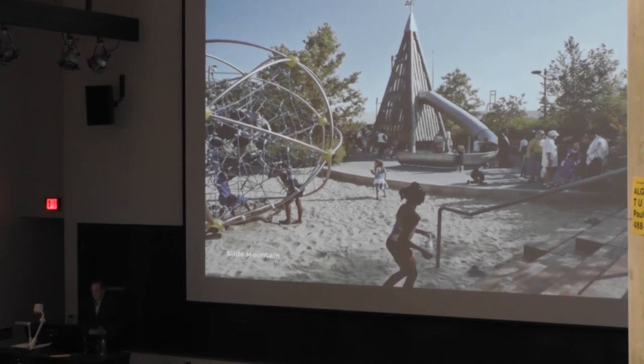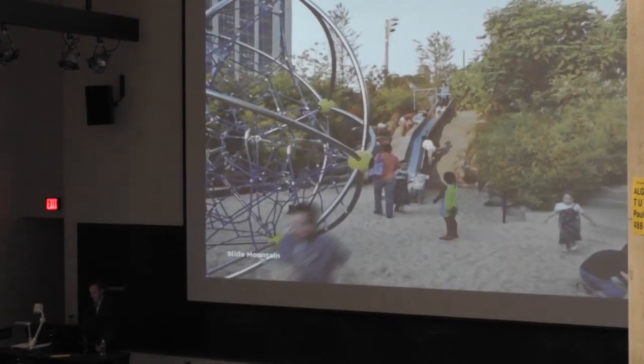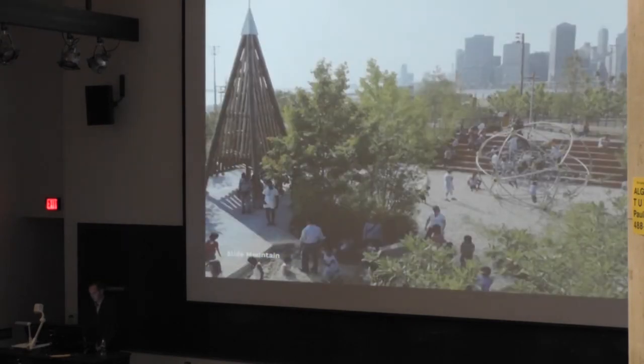And then the Slide Mountain is all defined by bamboo and catalpa trees. And it creates this kind of jungle-like setting. And with that, I will stop mostly and take any questions you could.